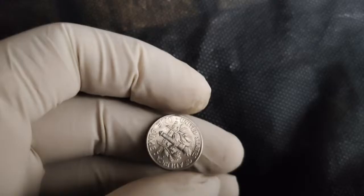Now, you might be asking yourself, how can I tell if I have one of these? Could I be holding a fortune in my hand without even knowing it? Here's what to look for. First, check the date. It must be 2003, and the mint mark should be P, located to the right of Roosevelt's neck. Next, examine the coin under a magnifying glass. Look for doubled lettering, especially in the L in Liberty and the I in In God We Trust.